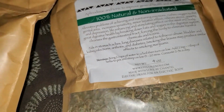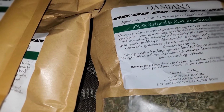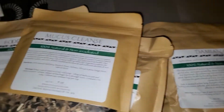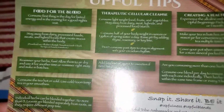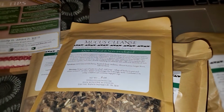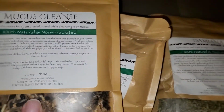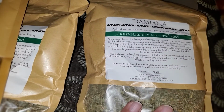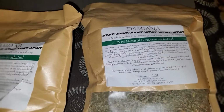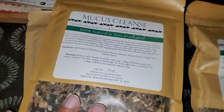So yeah, this is Upful Blends. Go check her out. Again, she's running a buy one get one. She gives you a letter. She sends you a tip card and your receipts with everything on it. She ships quickly. I think anything over $50 ships for free. This I just picked, it wasn't any free shipping. I just picked first class, and it came at the same time as me picking 2-day priority.